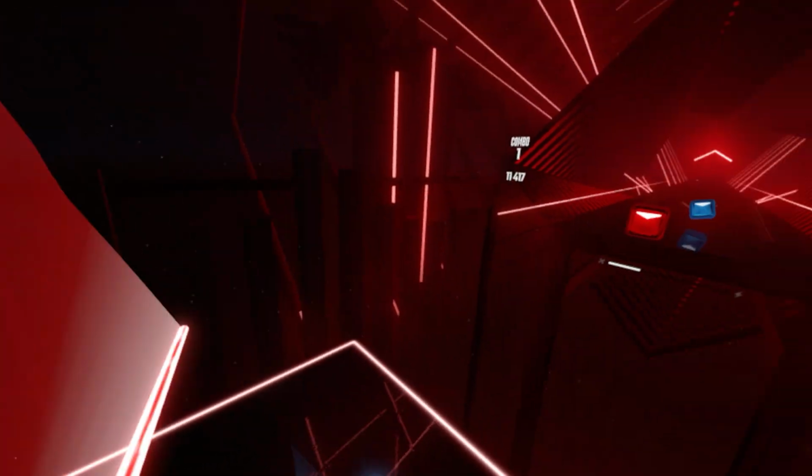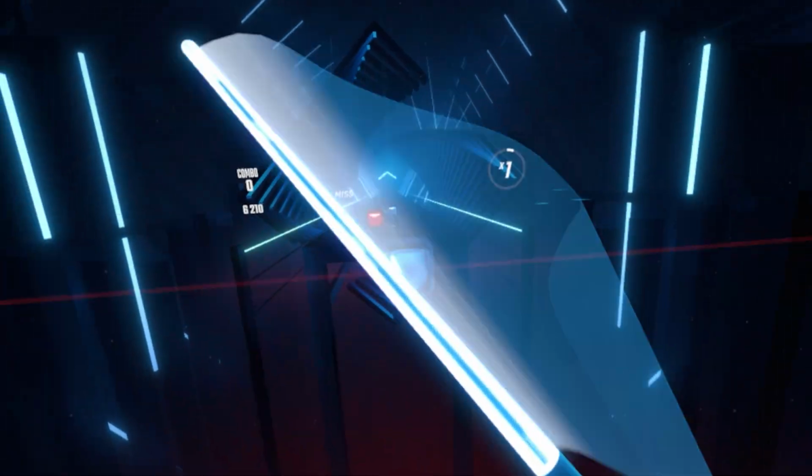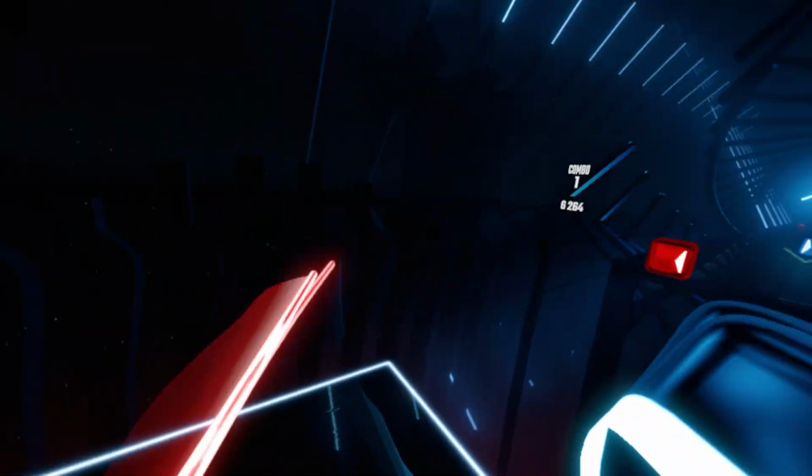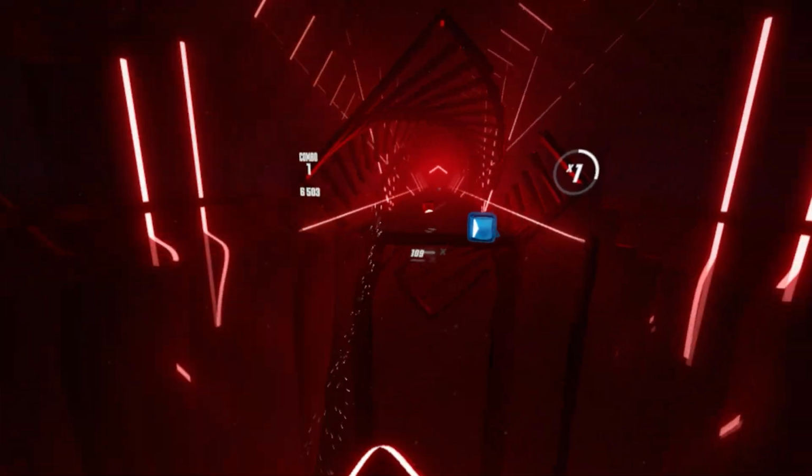That's right, you could reach forward and chop a block right as it comes into range, or you could hit it the last second before it goes completely behind you. And in both cases, you could earn the same number of points. So if Beat Saber scoring isn't about timing, then how does it work?